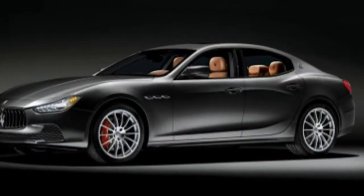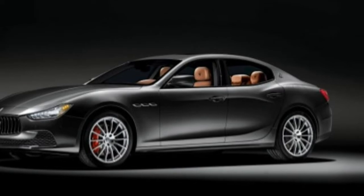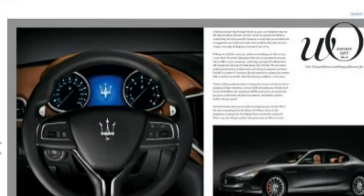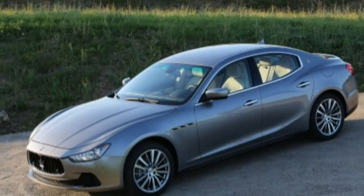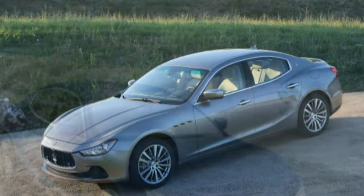On the other hand, many of the knobs, buttons and tactile interfaces appear to come from the Chrysler shelves and feel more utilitarian than yacht-like. At this price, that's a letdown. Parent automaker Fiat owns both Maserati and Chrysler.